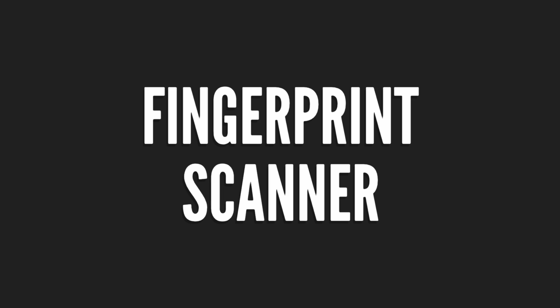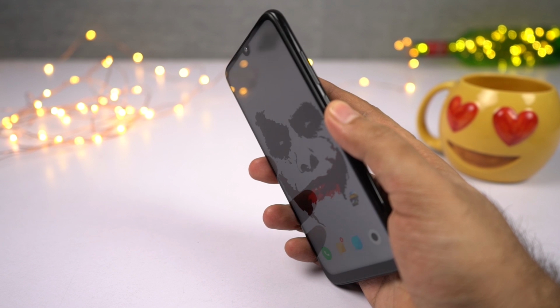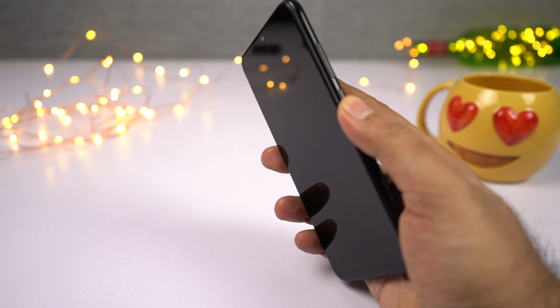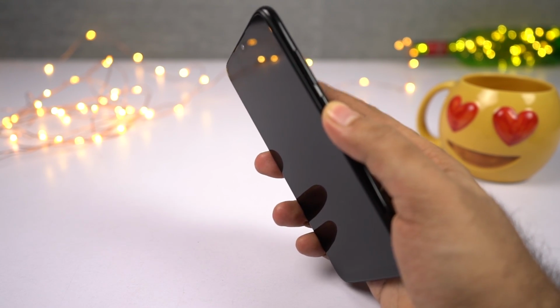Now going on next, you also get a pretty fast fingerprint scanner. Now the fingerprint scanner on this phone is placed at a very convenient position. It's easily accessible using your index finger, and it is pretty fast. It's not as fast as the Oppo and Vivo phones, but it is still pretty fast and usable.